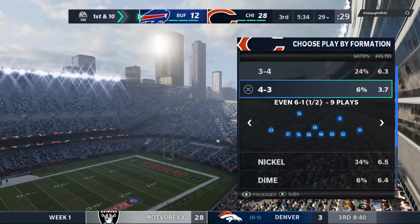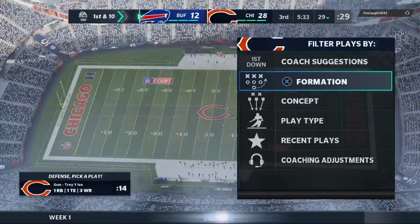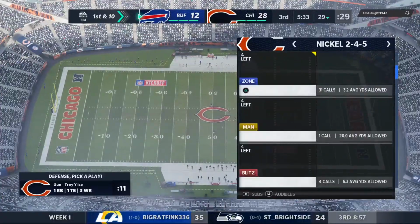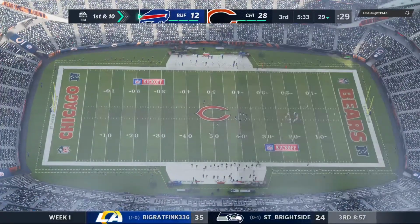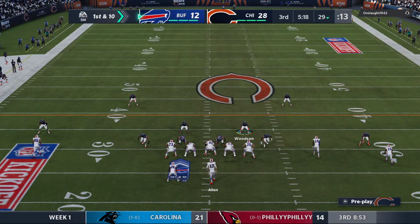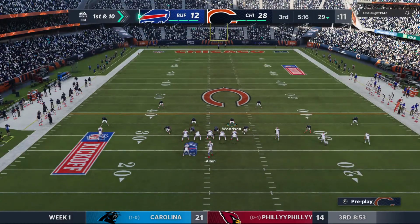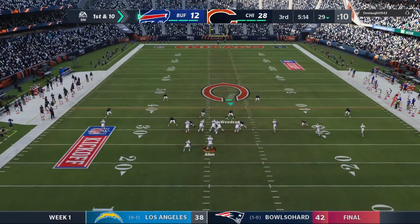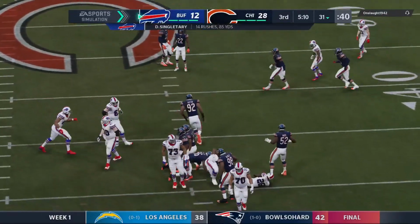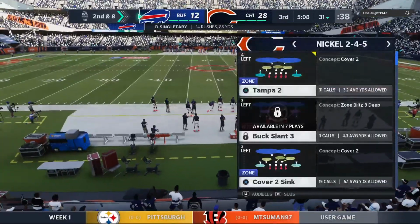First down, Bills. The fourth down run successful. Now they look to pay it off on first down. They'll run out of the gun with Singletary. He works his way forward for a couple up past the 30.